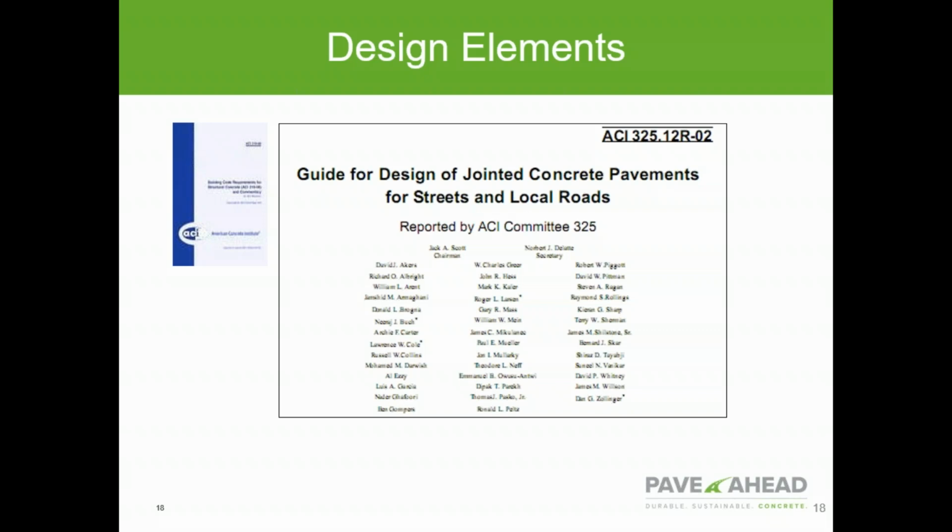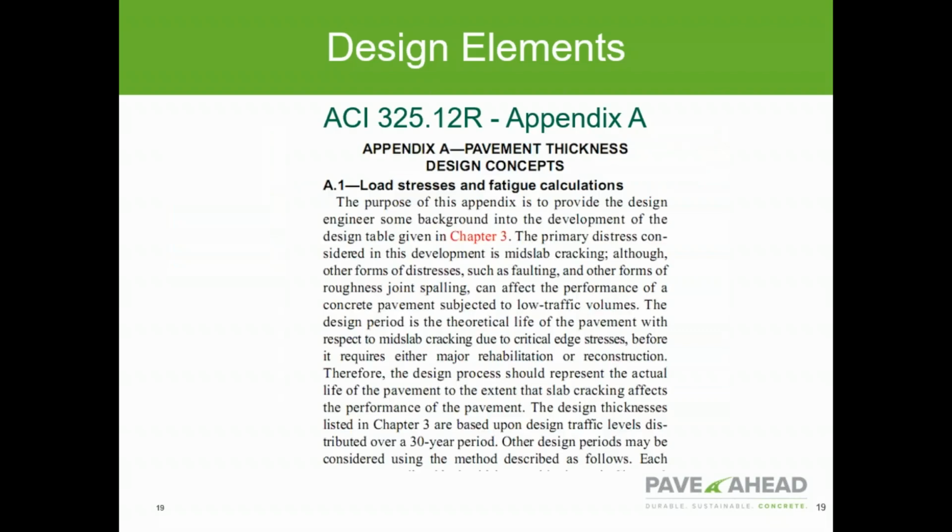ACI 325.12R-02 is the current guide for design of jointed concrete pavements for streets and local roads. So if you're designing a concrete street or a concrete local road, this is the document you would need to go to. It gets a little confusing if you're not familiar with the ACI documents, because there are a lot of different numbers and identifiers for these documents. But basically, this is a committee that has put forth the guidelines for paving local streets and roads.